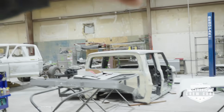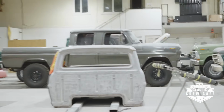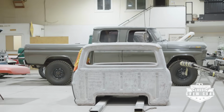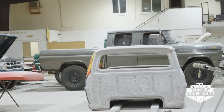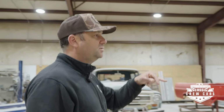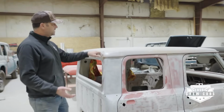But anyways, let's go take a look at some other projects. We've got 2 frame offs going. We've got one there, and these are bump side crew cabs. That frame off is a 1970 4-wheel drive crew cab. When we do frame offs, every nut and bolt's getting taken off. Then we take it outside, we've got a wet blaster that we media blast it down to metal so we can expose all of the different rust areas or all of the different things that need to get addressed.